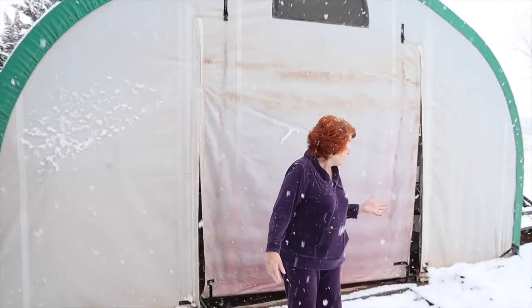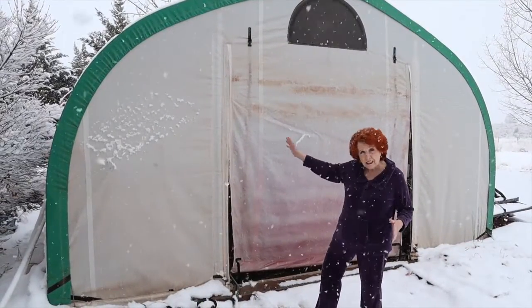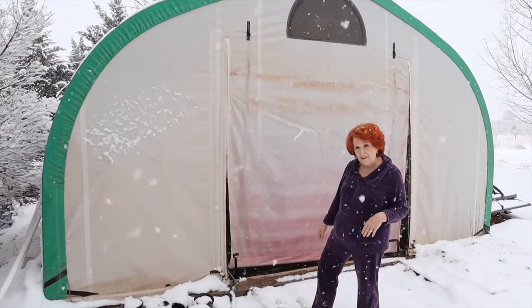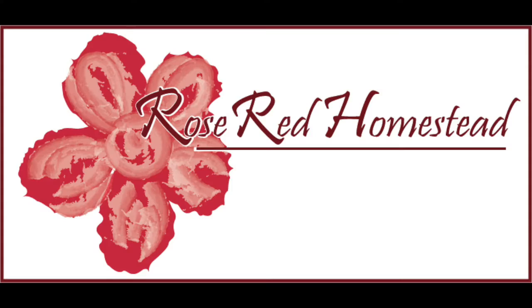This is our greenhouse. We've had it for 9 years. It's 17 feet across this way and 20 feet deep. And come on in, we're going to show you a tour and then explain some pros and cons.